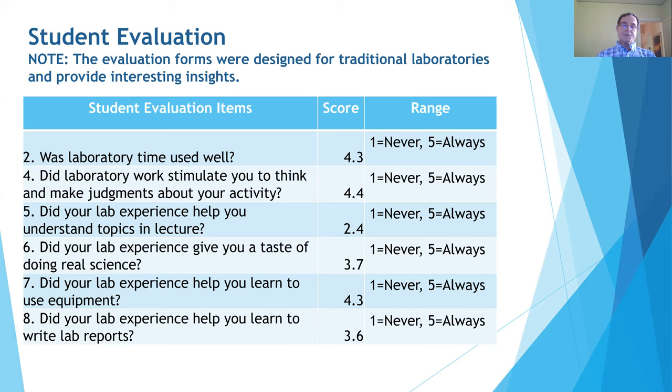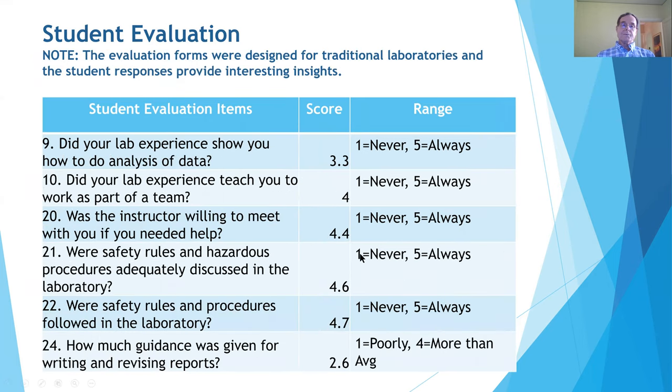Number eight, did your lab experience help you to learn to write lab reports? Well, we did focus on progress reports as opposed to lab reports. And I think we found that most of the students had problems figuring out what had to be in a progress report. Progress reports report not only your progress, but your ideas and reflections that you have about what you're doing. Number nine, did your lab experience show you how to do analysis of data? Well, 3.3 is positive, but more data analysis could be added.